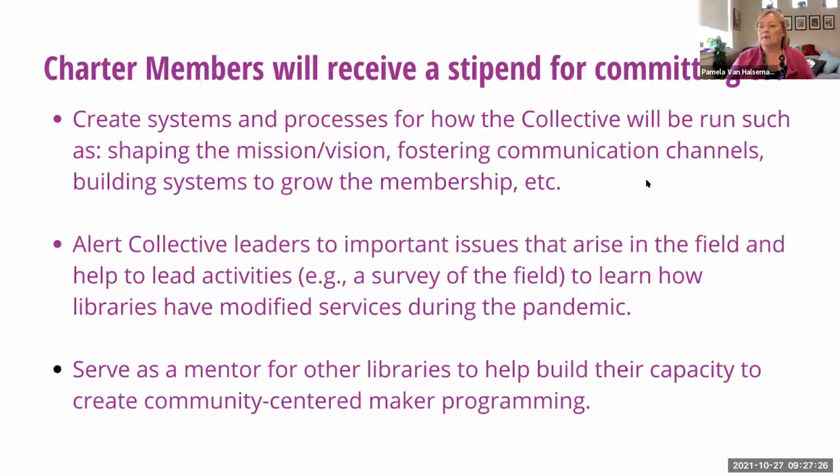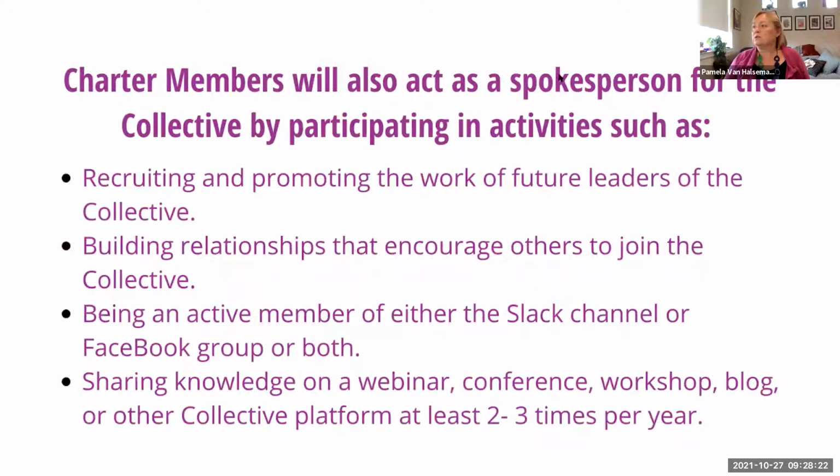The charter members will also let us know, as the people running the grant, if there are important issues coming up in your area or in the field, like, hey, we really should do this, or there's an opportunity here, so we can chase after those opportunities or address those issues. And you'll also serve as a mentor, an example, and a resource for other libraries who are either just starting out, because we want to help people use our toolkit to get something started, or who are trying to get their program back after the pandemic and it hasn't really gotten back yet. Whatever it means for those libraries, be a mentor, a resource, and an example.